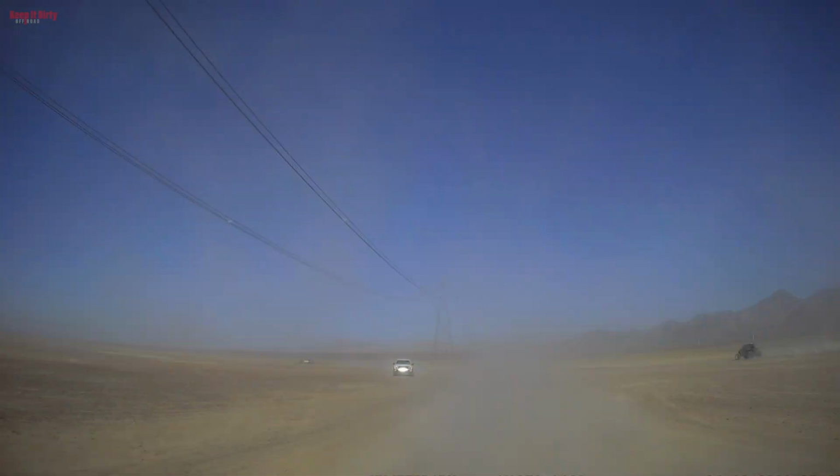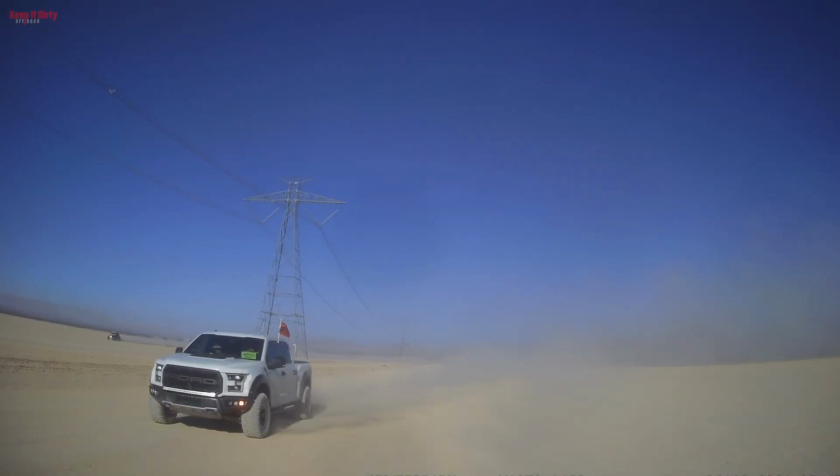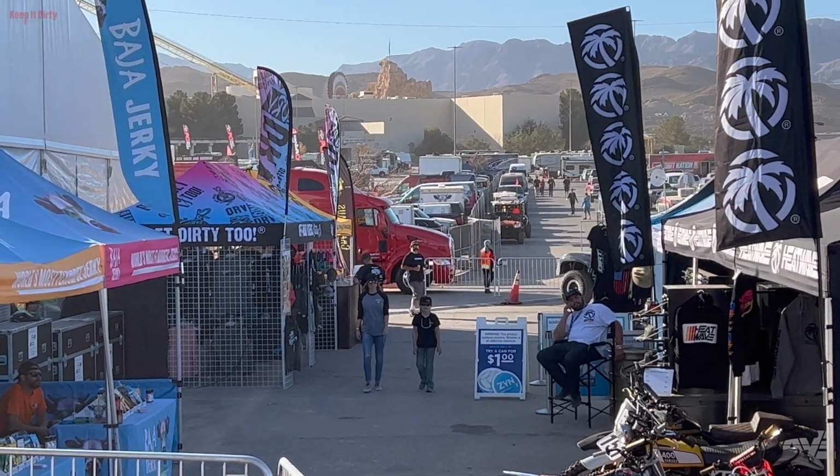Got all the cameramen sorted. We met up with Eric down at the camera spot, and we went and actually had some free time and enjoyed the actual race. We went out to the starting line, checked that out for a little bit.